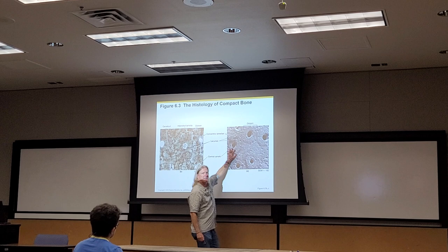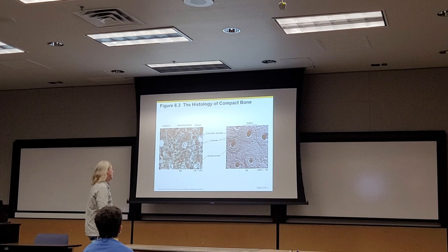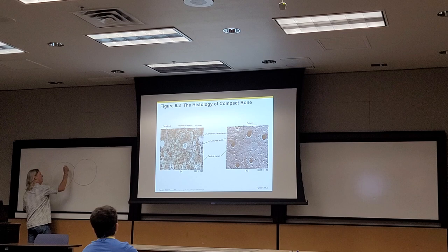Here we go. Lamella, I don't care that you differentiate the two different kinds. There is concentric and there's interstitial. Here we go. There's an osteon, there's an osteon, there's an osteon. Here is concentric lamella.